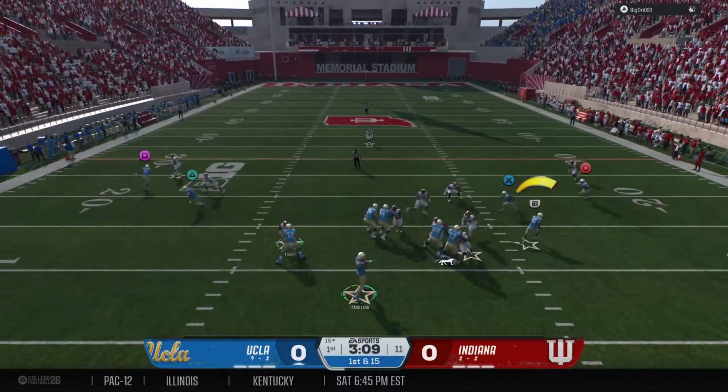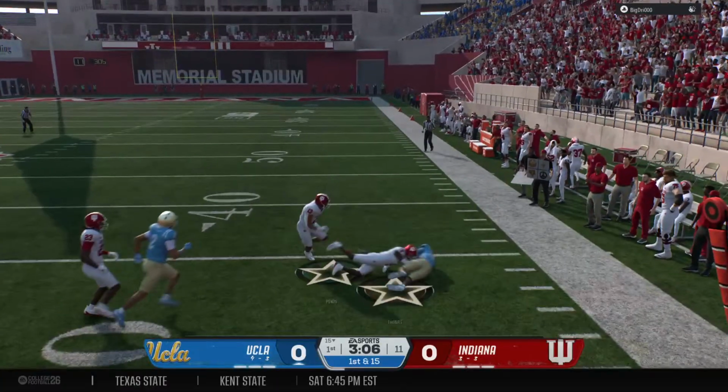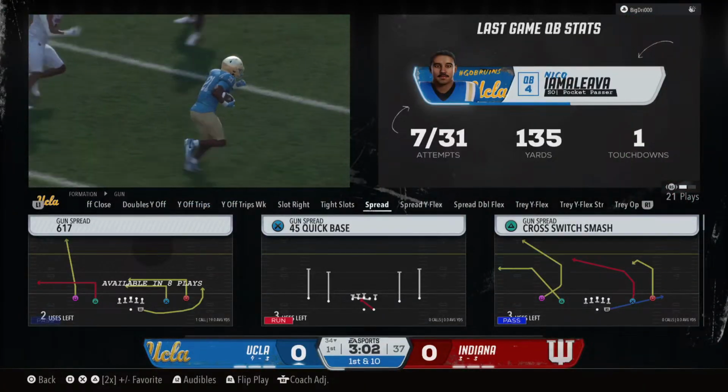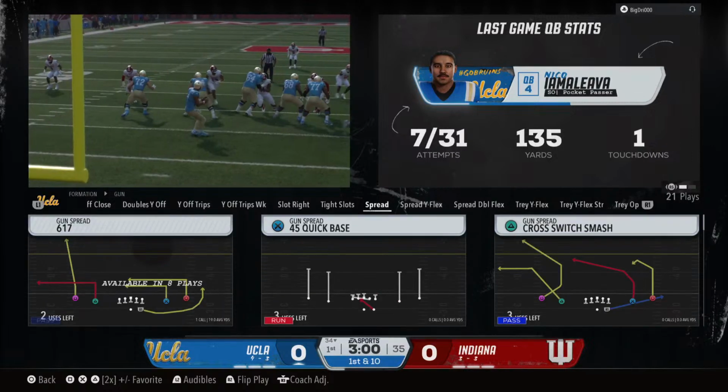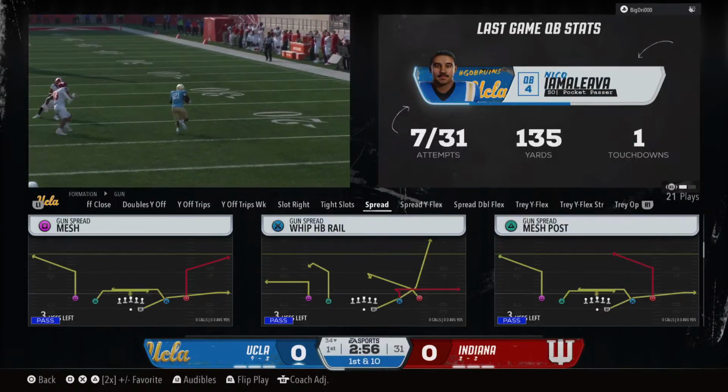To the air, it's Iamaleava. It's complete to the right. On the move at the 30. And he's got enough for the first down. They'll mark it at the 34. They've done a really good job identifying mismatches, and they find one out of the backfield there.